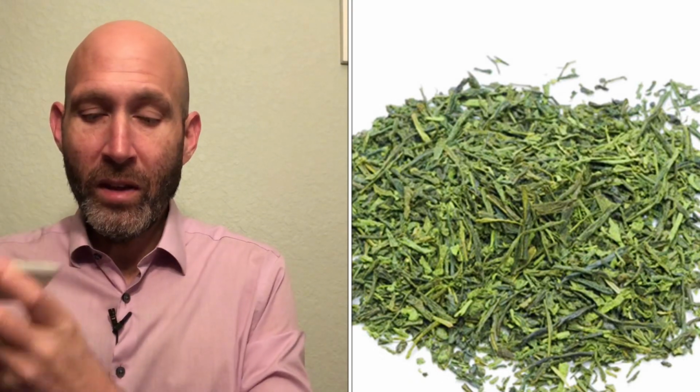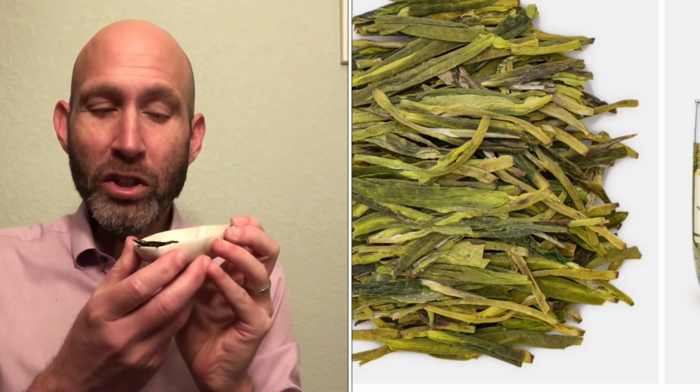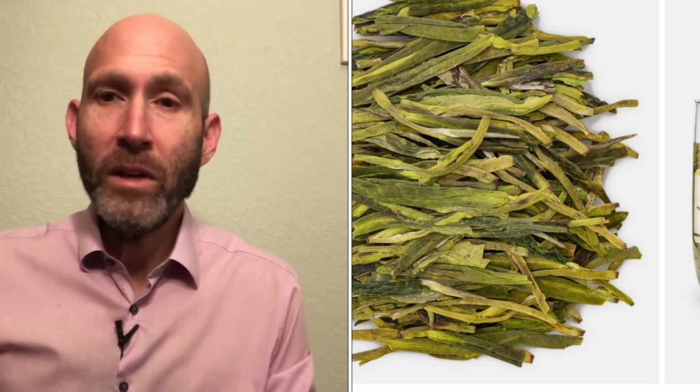Okay. So what are the differences? There's a lot of differences. So I think in Japan's green tea, and I have pictures of each. This is a sencha, and we're juxtaposing it, to use the SAT word, with a dragon well, Longjing from China, from Westlake. So these are 2 different types of green teas.